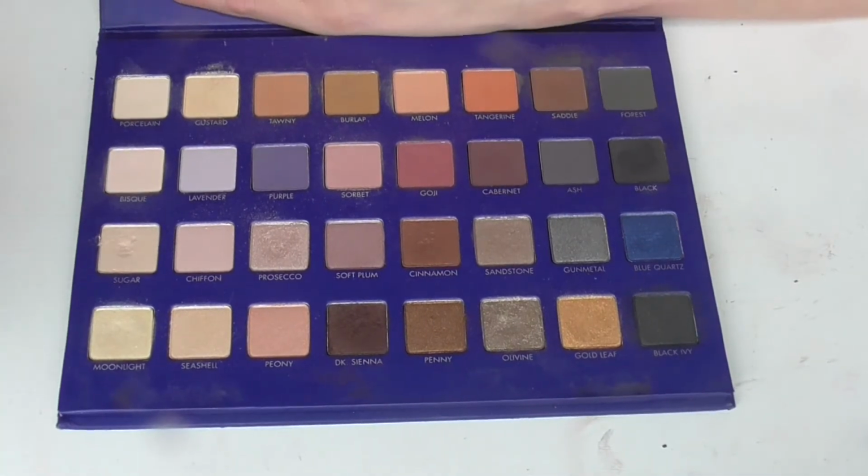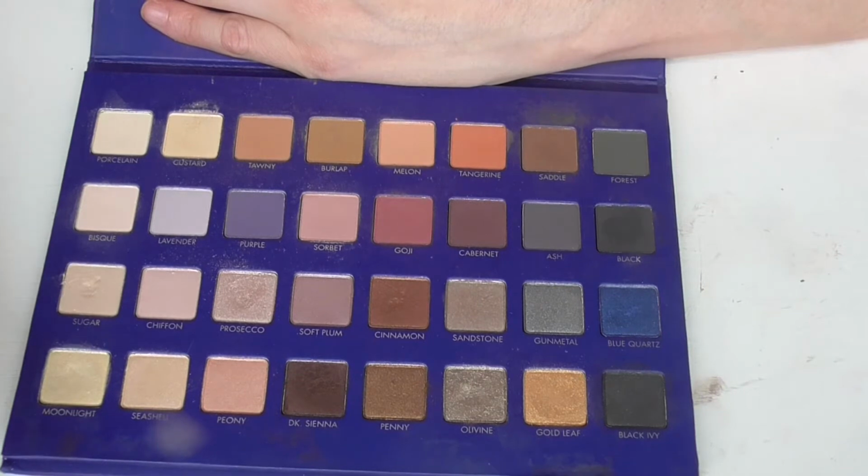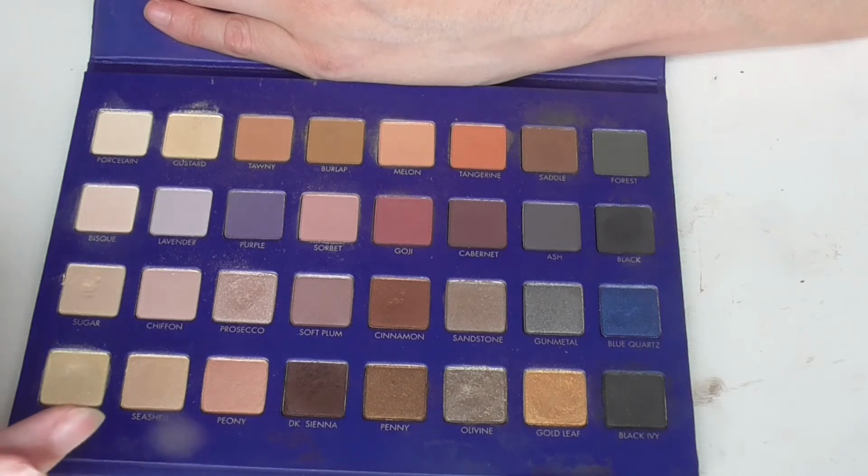And I'm so, so sad about that still every time I think about it. But these are huge palettes from Lorac. Every eyeshadow in these palettes is amazing. If you like specific color stories, you just have to get the one that has the color story for you. But I have not found a dud of an eyeshadow in this palette.